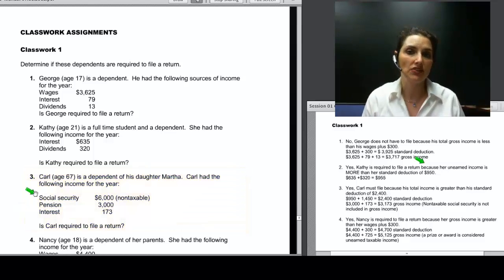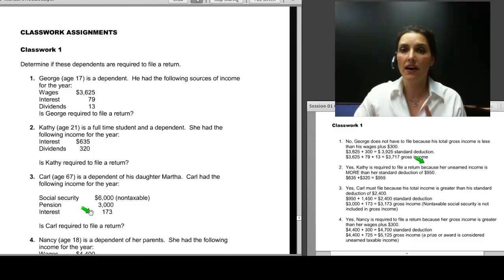Well, first off, let's look at this Social Security, because this is really in here as a red herring. You're probably wondering, what's up with this non-taxable Social Security? Well, it happens to be that non-taxable income does not affect your filing requirements. So we throw that number out and look at what's left. Well, what's left? $3,173 of unearned income.